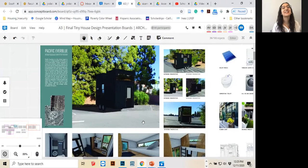Good afternoon. My name's Daniela, and this is my tiny home called Pacific Blue Everblue. As I learned about tiny homes this semester, I was very amazed by the movement that's behind this alternate way of living and how it's grown so much in recent years, especially how it's being tested as a possible solution for homelessness. And this is my tiny home.